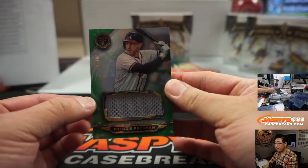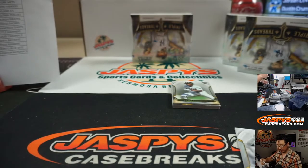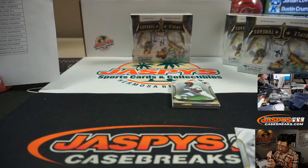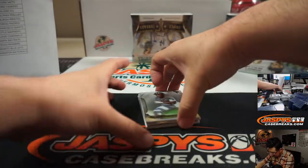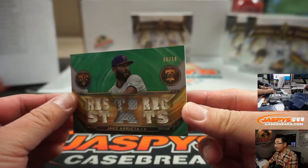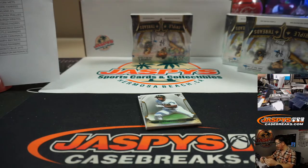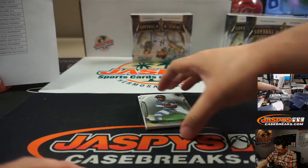Braves, we've got Freddie Freeman, double F. That's 6 out of 18, Braves picked up by Daniel Posey. Wow. Behind the Man of Steel is historic stats, Jake Arrieta. 6 out of 18, Cubs 6. Is Daniel Posey. He's heating up. He's on fire.